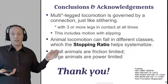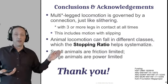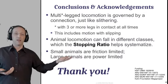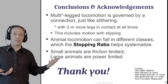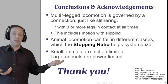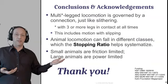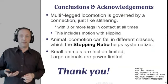Animal locomotion can fall in different classes, and looking at this stopping ratio parameter can help us systematize where they fall. So in the case of swimming, stopping ratio is like the Reynolds number. When it's small, you stop quickly. When it's large, it takes you a while to stop. But it applies also to legged systems. If you can stop quickly, you're probably Stokesian. If it takes you a while to stop, you're probably not. Last but not least, small animals are friction limited and large animals are power limited. And with that, thank you for listening, and I'm happy to take any questions.